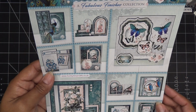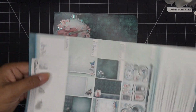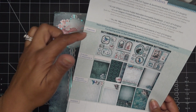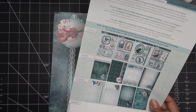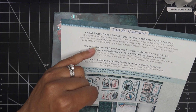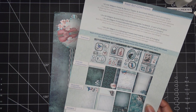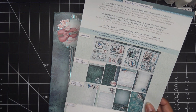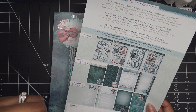But here we have some inspo, and here it's just showing what's in here. So just real quick, as far as Hunky Dory goes, they have toppers. Okay, so the things you pop out, we'll talk about that in a minute. Foiled cardstock, which is super thick, 350 GSM. Yeah, 300 GSM, because it's like card material. You can make your card out of it, you can make boxes out of it, you can do whatever. It's nice and thick. These other ones are 140 GSM. We'll talk about that in just a minute.